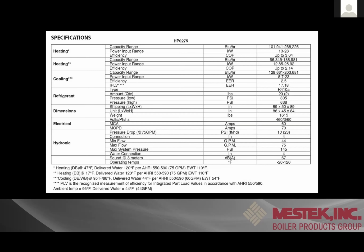So just some capacity stuff. I want to go through this. This is all available on our submittals and everything, but I'll just run down this real quick. Capacity range is really about 100,000 BTUs up to 288,000 BTUs. You have your power input range, so your KWs range from 13 to 28 KW.